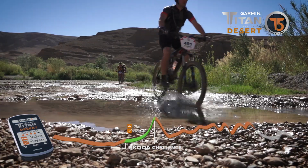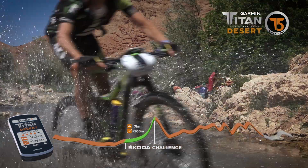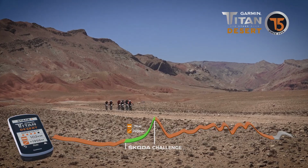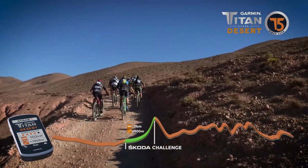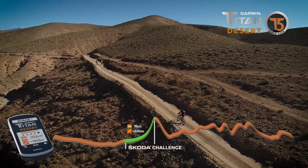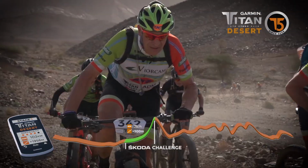This is followed by a rather technical section featuring some water, and then the final part of the day, a continuous up and down section coming back to the starting area. It's a remarkable start to the race in terms of both scenery and kilometers covered.